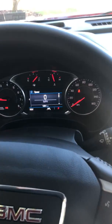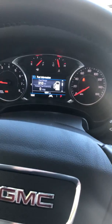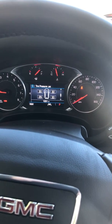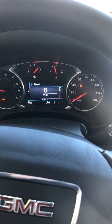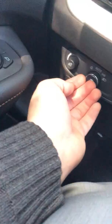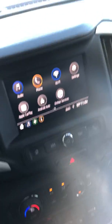And then this one right here does have a little bit of miles because, like I said, it is a courtesy transportation vehicle. You have fuel range, fuel information, oil life, tire pressure, and your average speed. There's a timer as well, and you can switch through here. So info and options, really. Your parking brake is right here, just like the other one. Easy access to the hood. Your lights are set on auto, but you can change that. And that is pretty much this vehicle.